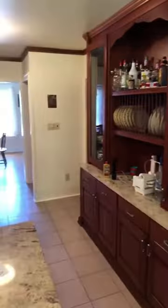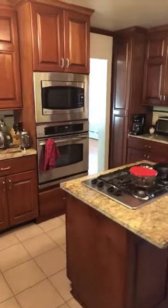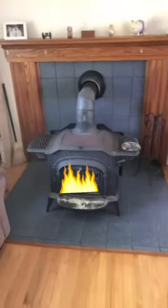So you got a nice sized kitchen. My brother and his fiance, they love cooking, baking, all that stuff. They're huge into food, so that's awesome for them. And then I love this huge window to their enormous backyard. I'm gonna show you guys more of this later, but you can see how you got a really good sized family room here.